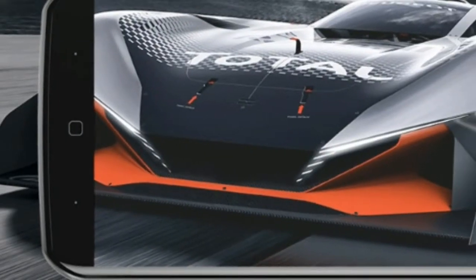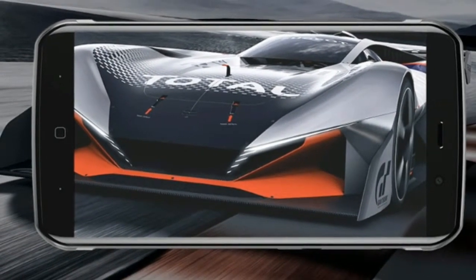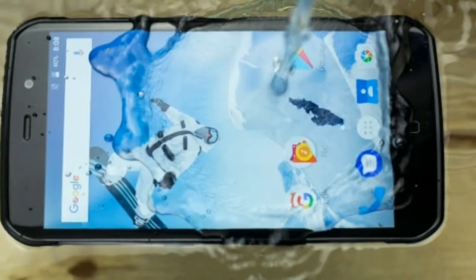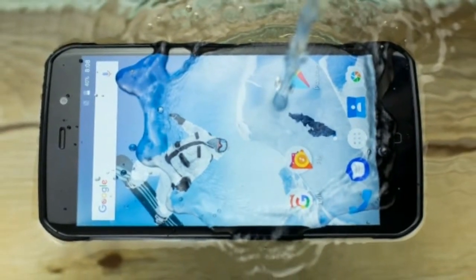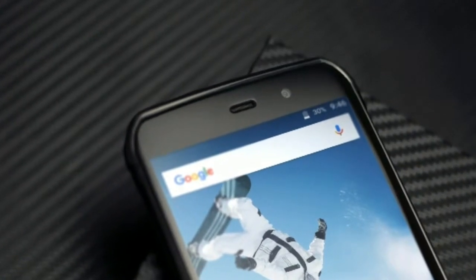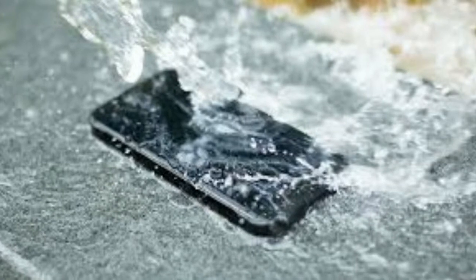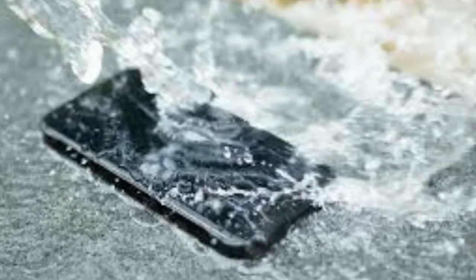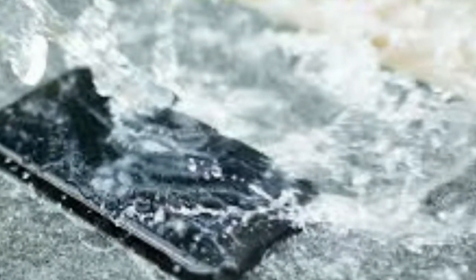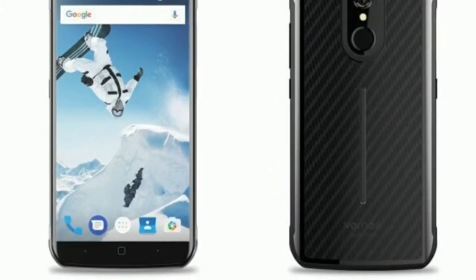The Active runs Android 7.1 with Vernee's very own VO overlay. This adds some interesting features like a pop-up wheel that delivers shortcuts, including one that starts in extreme power-saving mode, which extends the phone's life to 620 hours, essentially turning it into an expensive feature phone. A fast charger, 9V 2A, will provide up to 87% of the battery's capacity in an hour.